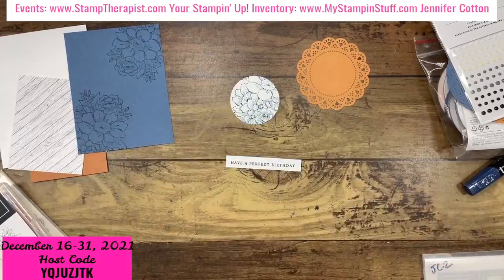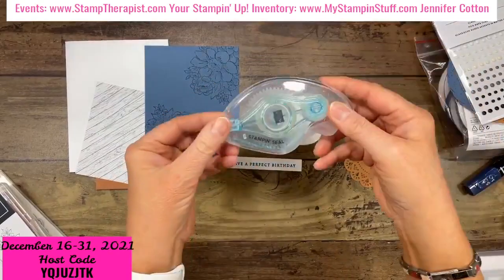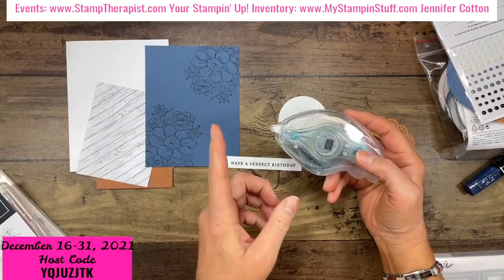Okay, so everything's stamped for this card. Some of y'all just came on. These are the cards we'll be making in my Stamp-A-Stack class this month, but you'll make 12 cards. Where's my lid? I don't know where my lid is, but anyway, I'm going to use Stampin' Seal. You will make 12 cards, 4 designs, 3 of each.